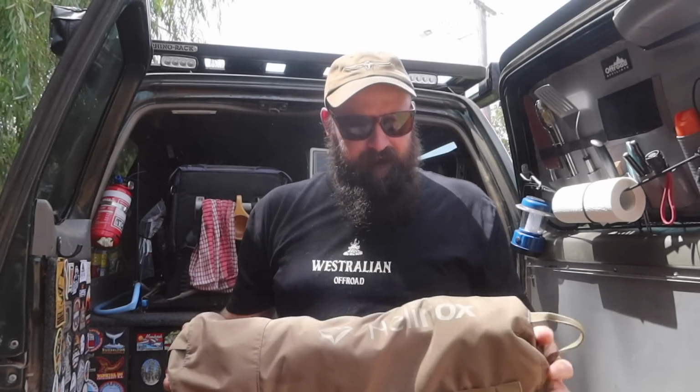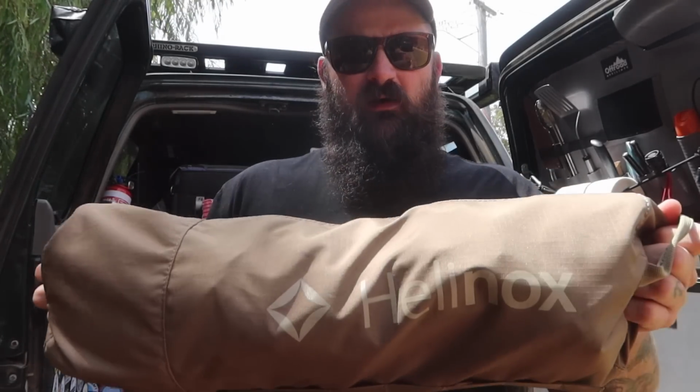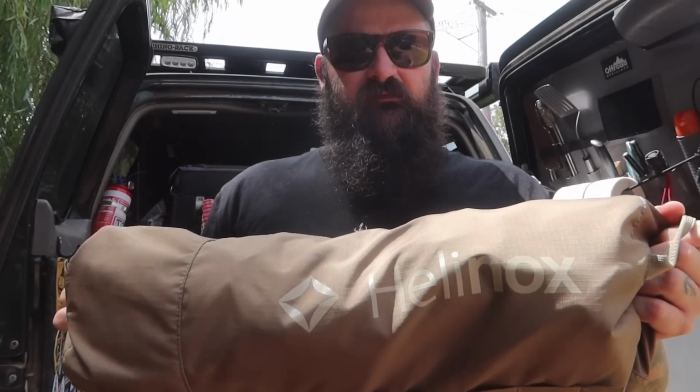Another thing, I bought myself a Helinox chair. Now I've found people either absolutely love these or they absolutely hate them. There's no middle ground. I haven't met one person that goes, oh yeah, they're alright. They've either blatantly said nah, can't stand them, or they absolutely love them. I absolutely love it. I reckon it's wicked.